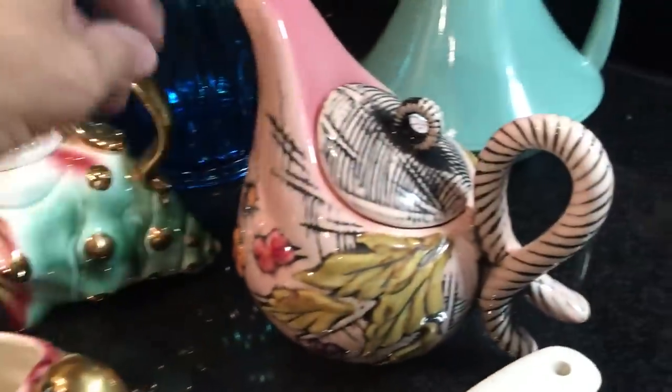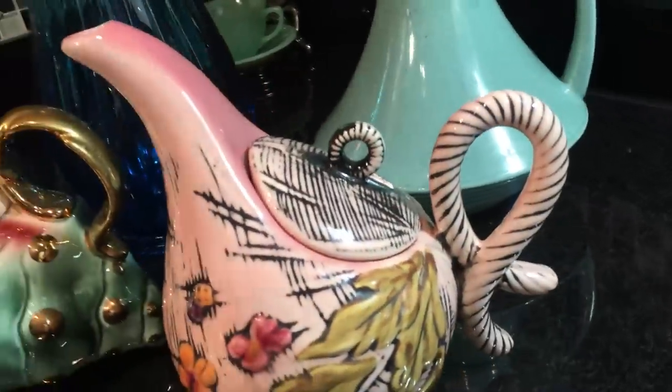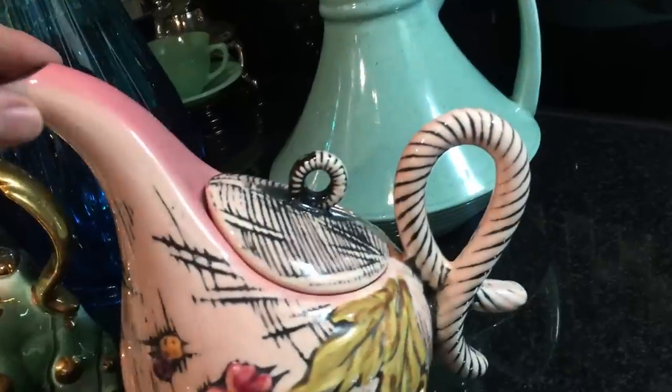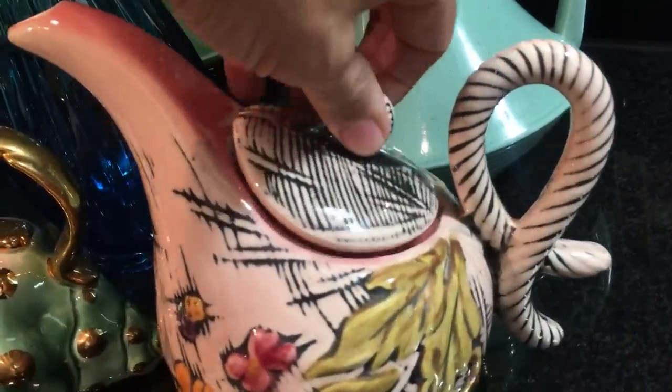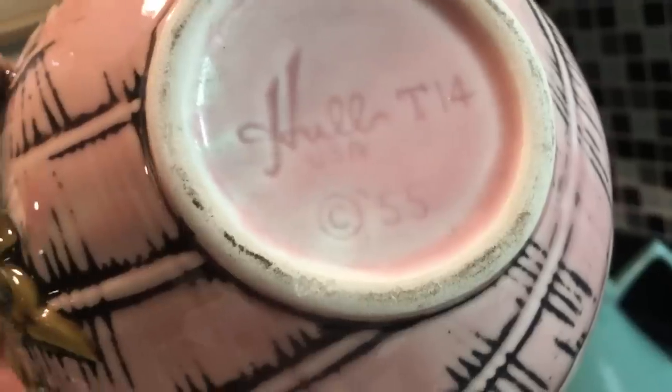I love it. This also, my goodness, can you get any more 50s than that? The pink and the black and this modern design. We'll also take this lid off. I'm really being a bull in a china store today, aren't I? And we'll let you see this one is Hull, H-U-L-L. And then it says copyright 1955. You see that right there, the C and the 55? So right there, in the mid-50s.